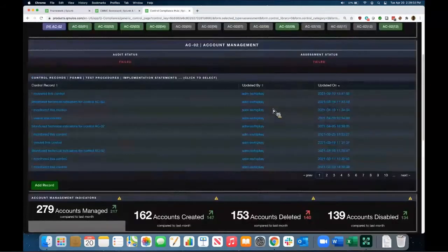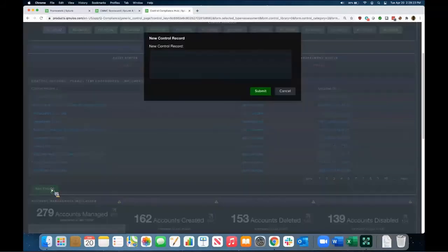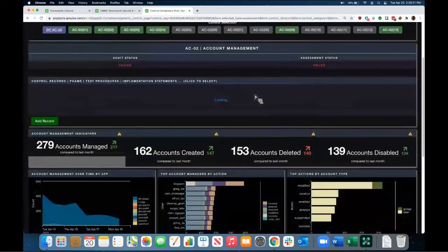In addition to that evidence, we also track the human activity evidence. So the first one of those are our control records. And that's where we say that we've actually come in and taken a look at the control. You can see here I have a number of time-stamped records of times that this control has been reviewed. I can add a new one by just clicking on Add New Record and say that I monitored this control, and it will add that time-stamped record that I was here, but I took a look at that control.